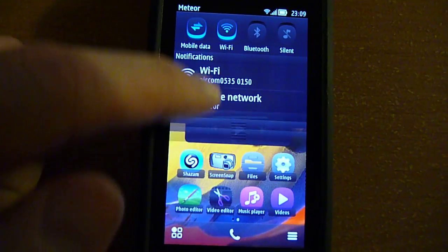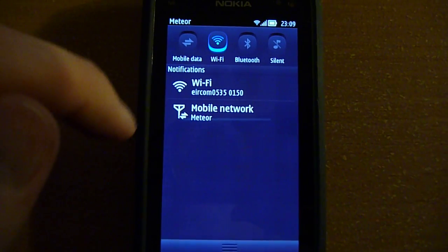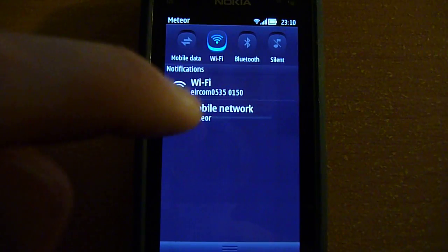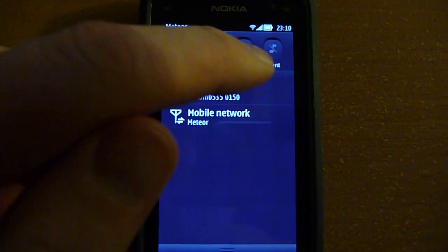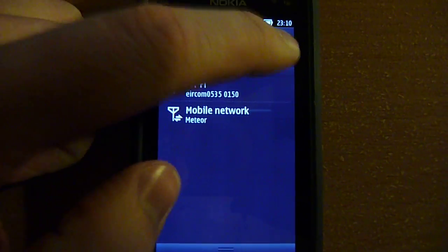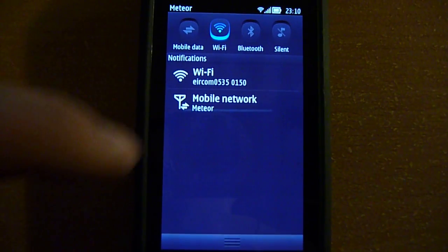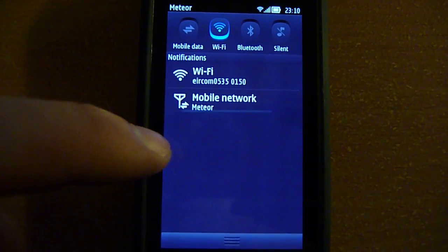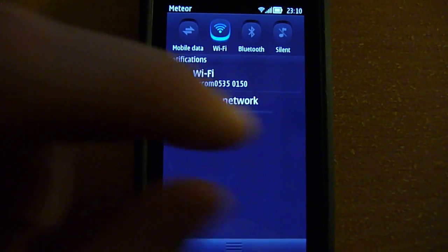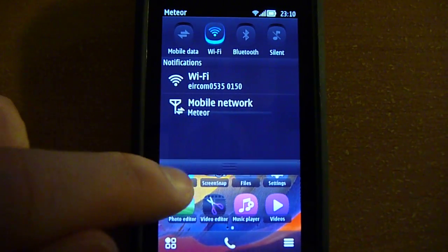Here you can enable and disable your mobile data. You can enable and disable your Wi-Fi, your Bluetooth. You get a silent profile here, and you can change it very easily. You can enable the general profile, your Wi-Fi, your mobile network. You also get your music information here, and missed calls and all of that. I'll show you that in a second.